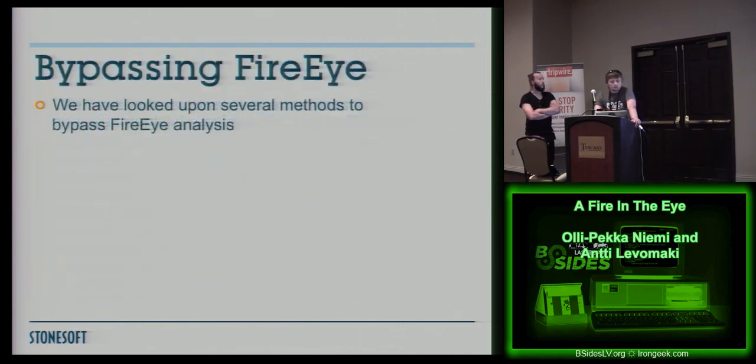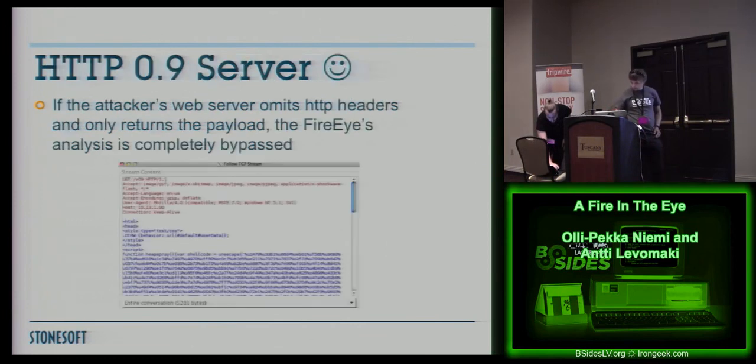So we've been looking for several methods of how to bypass the FireEye analysis completely. And the simplest method is really simple.